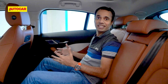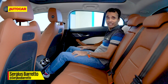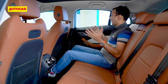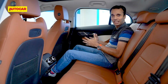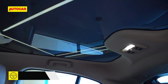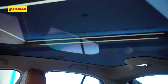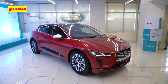Now, space inside is pretty ample. As you can see, the way I'm sitting here, I'm about 5'8". I've adjusted the driver's seat to my position, and I've got ample legroom here at the back. Also, what really adds to the sense of space is a very light and airy feel inside the cabin, and it's helped massively by this big sunroof up here. Interestingly, it does not have a sunscreen. But Jaguar says you don't have to worry about the heat and light, as the special construction keeps out infrared, UV and of course heat. We'll reserve judgment when it's up against our Indian summers though.